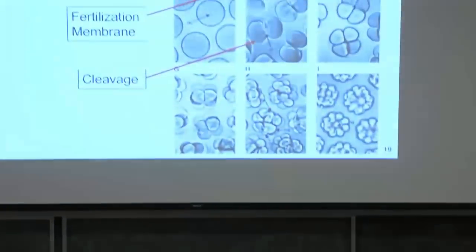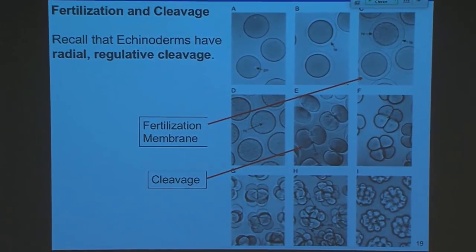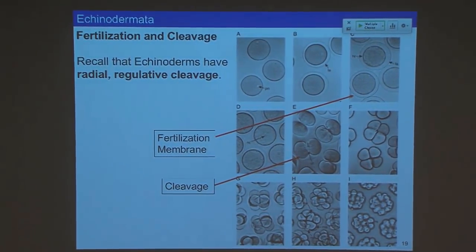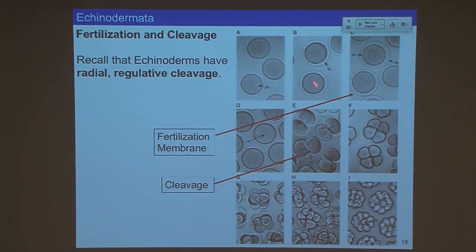Fertilization and cleavage, if we talk about that, you saw this in the lab. Did you guys see fertilization in the sea stars? Yes? Or sea urchin. Oh, okay. And it looked the way it was supposed to? Yes. Excellent. Okay, so you have cleavage, then you get a fertilization membrane.